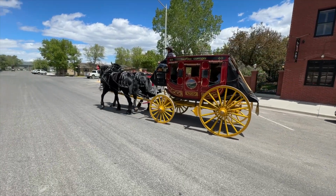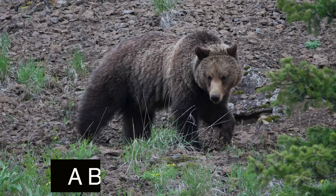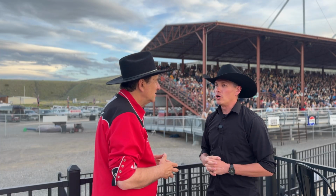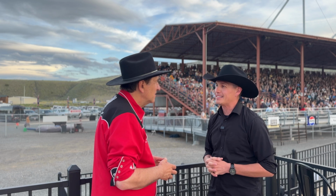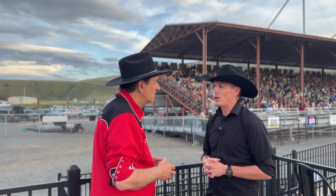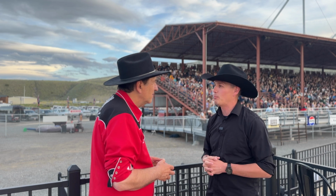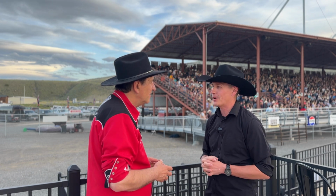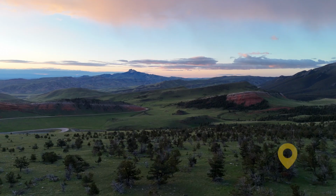Finally, let's close with that one definitive Cody postcard shot. Is it a bear? Is it a peak? What would it be? You know, when locals are coming back home from anywhere else, the first thing that they see when they know they're back home again is that profile of Heart Mountain. I would say that would be the number one shot. That's the way you know you're coming back home. You're back in Park County. You're in Cody when you see that gorgeous peak of Heart Mountain.